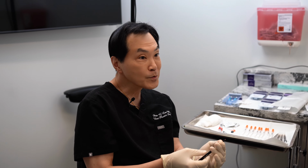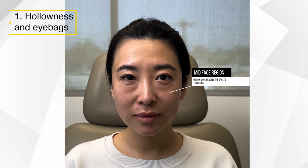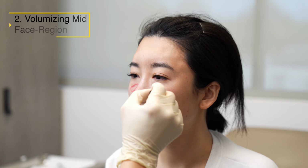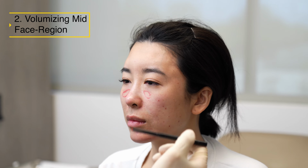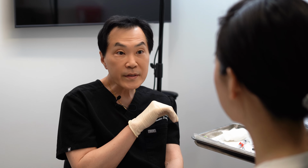There's no question that for you, it is the eye bag that shows the most. But obviously, the solution for the eye bag is surgery. But one of the main reasons why your eye bag shows even more is that your mid-face region really is hollow. And because that area is hollow, everything else shows. Volumizing the mid-face region will really balance out your face and make your face look more distinctive.